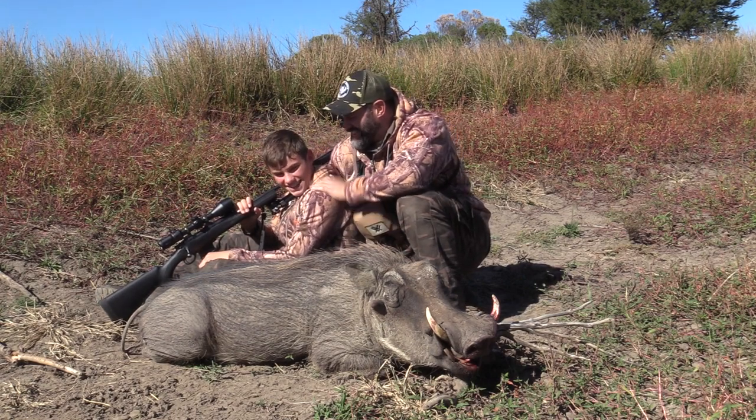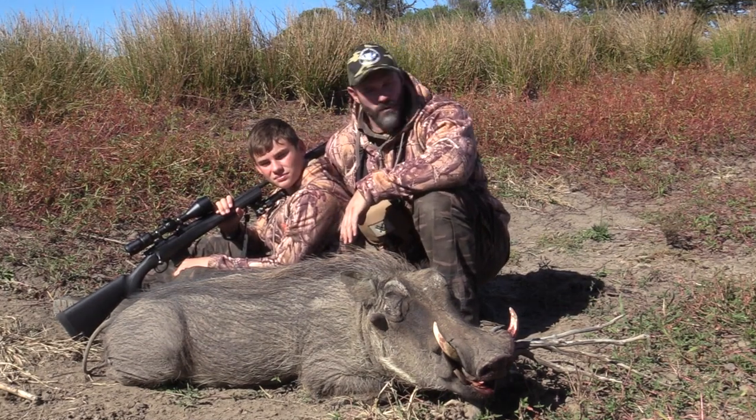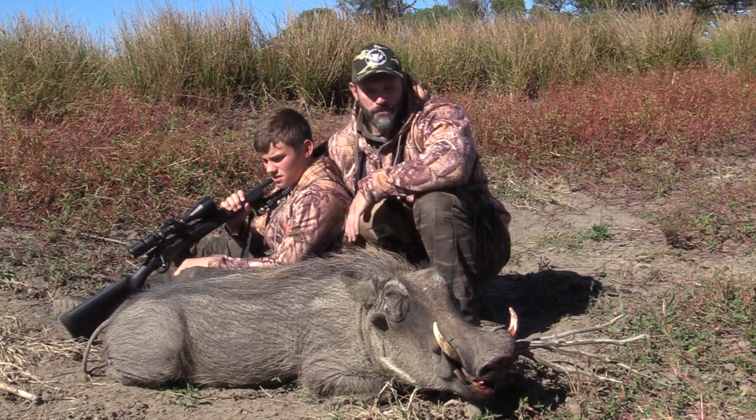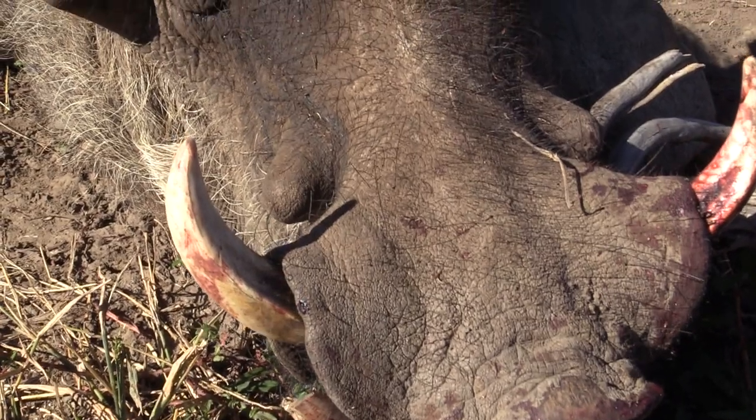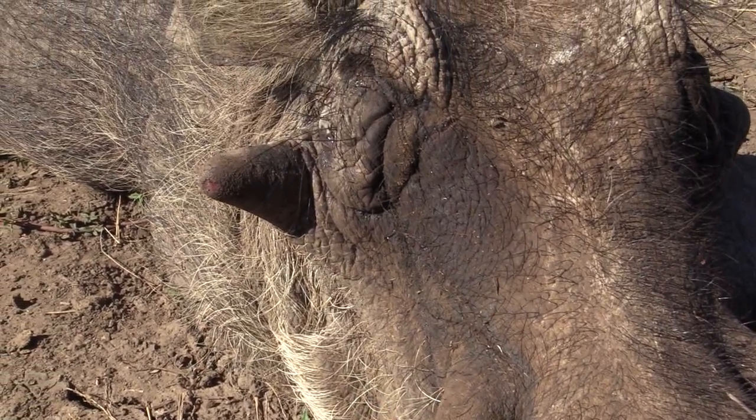Nico, my man, he made a good shot. I actually thought he went over the wall there, but he crashed in a pile of dust there. And I think he probably went about 60 meters. Yeah. 223 did the job.